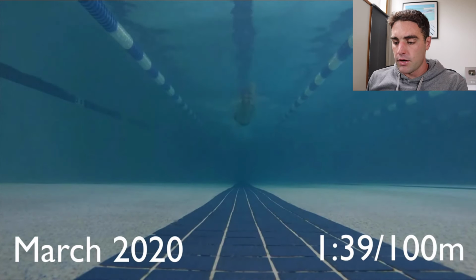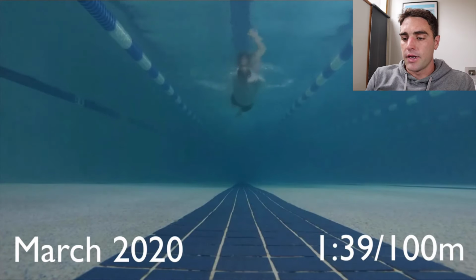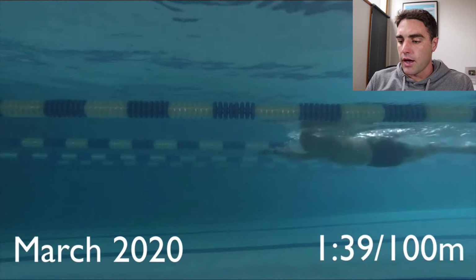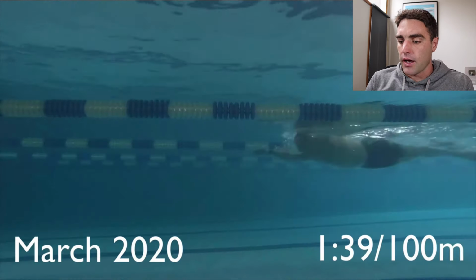But what you'll see here is we've got the pace at 139. Now, he did a CSS test, like a threshold test, and so his threshold pace was down to around 139 now, which is a really solid improvement. And this was just after the Noosa camp that he came to here in Australia. And you can see he just really started to kick on from here.